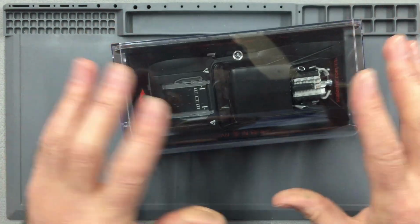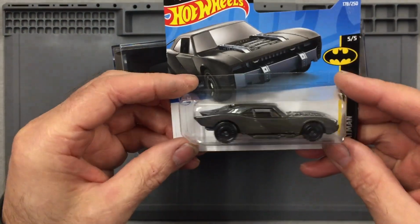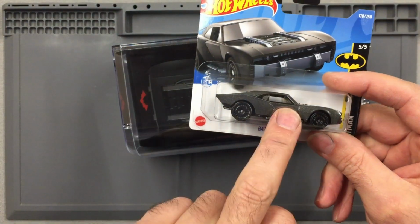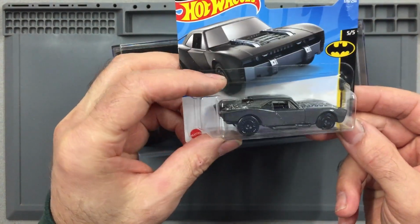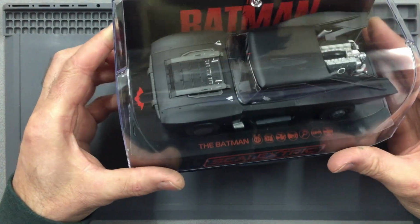So when this one came along though, I wasn't entirely convinced by it because I first saw it as a Hot Wheels and I thought, it's just like a muscle car clone, not a lot of imagination going on there, and I passed it by. I ended up having to buy this one back on eBay for a little bit more money because I'd left it too long and these aren't in the shops anymore, but oh well.